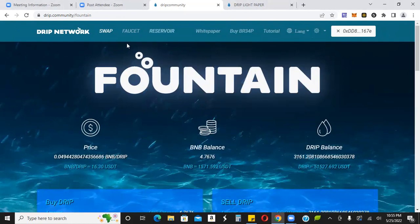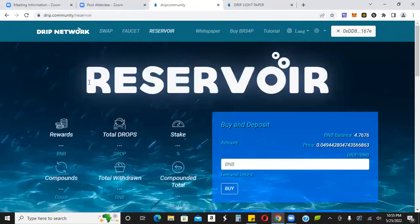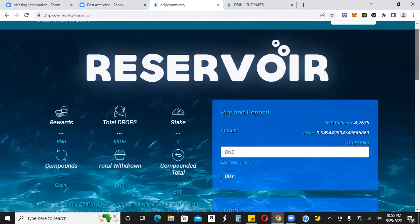So you go here, the reservoir, and again, I'm just kind of introducing this. I'm talking about it as we get more and more intel and we do updates on DRIP. We talk about the faucet, we talk about the DRIP price. We're obviously going to start talking about the reservoir a lot more and giving you more insight on that. But as you can see here, it's pretty simple. I'm just going to show you how.